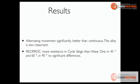Reciproc is more resistant in cyclic fatigue than Wave One at 45 degrees, 60 and 90. But at 90 the difference was not really high. So this is why we think that if we have to perform a cyclic fatigue test, we have to look for a small curve, because when we have a great curve, all the files have a similar performance.